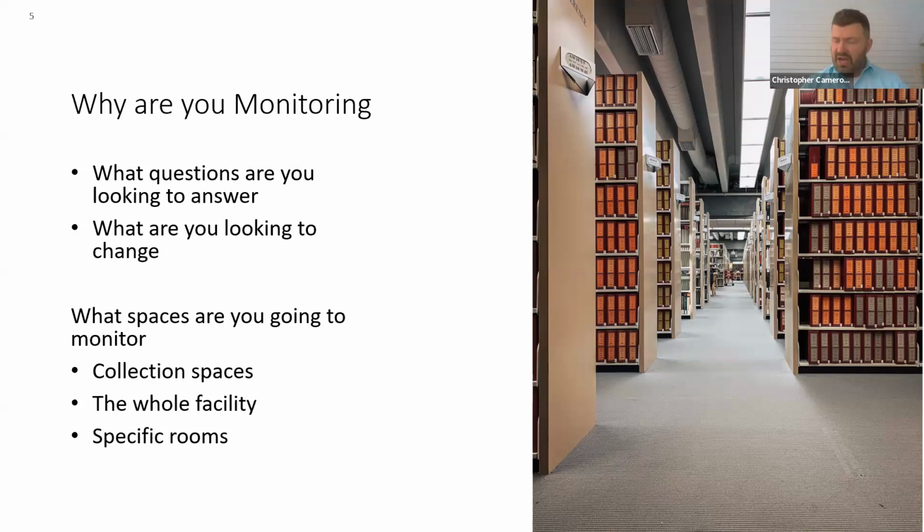Do you want to put loggers in every room you have, because you may have a room with non-collection use that has a better condition than current collection storage? And we've seen that happen a lot. I have actually worked with institutions where we look at the whole facility, and collection storage is in one room, but there's an abandoned break room on the other side of the building that actually has better conditions that make more sense to maybe utilize instead of one of your current collection spaces.